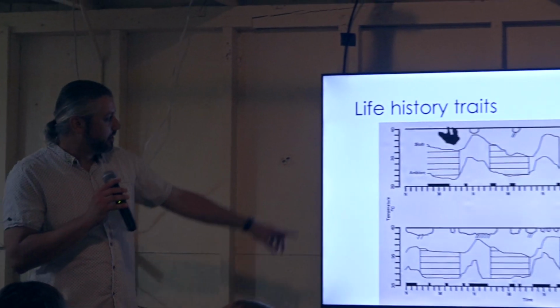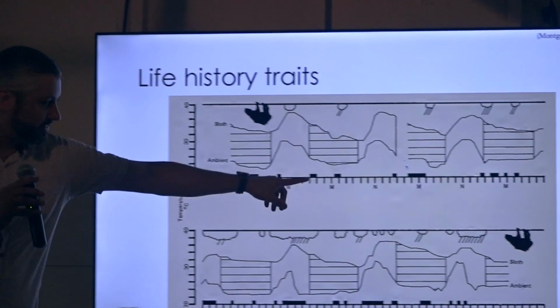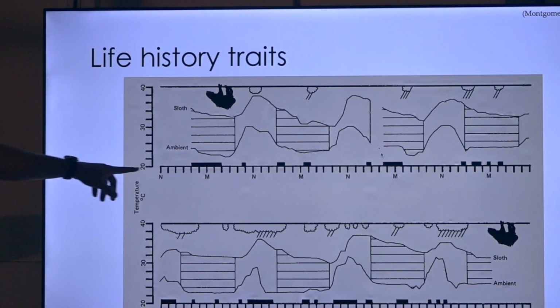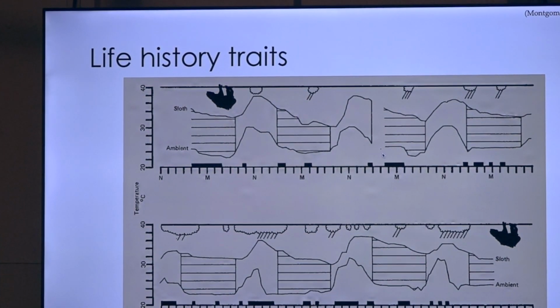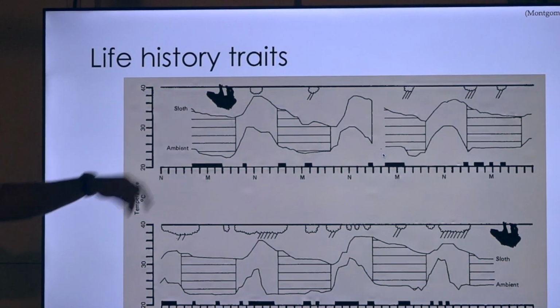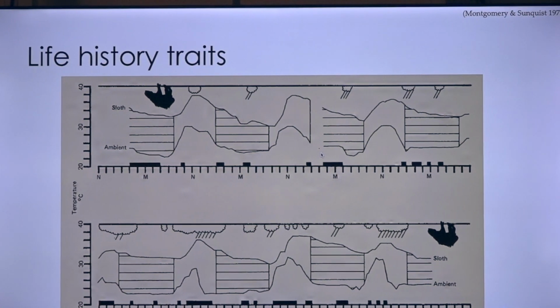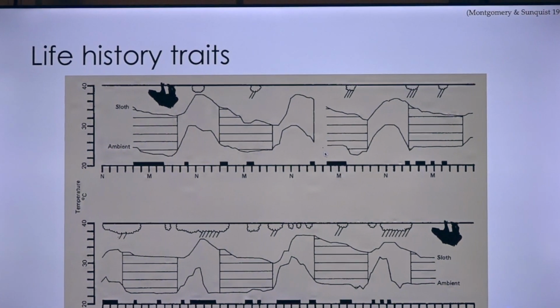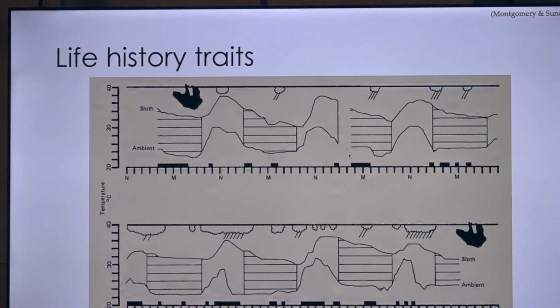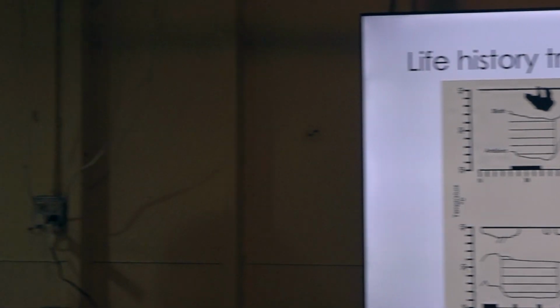And then we've talked about temperature regulation. So here is a chart that has the temperature in Celsius on the y-axis and the time of day on the x-axis, with N at noon and M at midnight. The top curve here is an individual sloth body temperature, and the bottom curve is the ambient temperature of the outside, and you can see that the sloth's temperature is fluctuating with the environment, right? As the environment gets warmer, the sloth gets warmer. As the environment gets colder, the sloth gets colder.